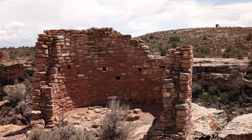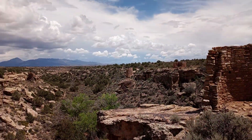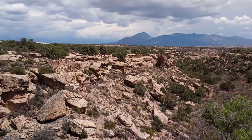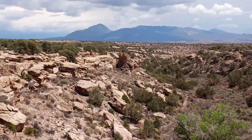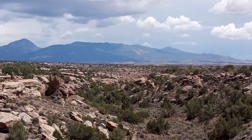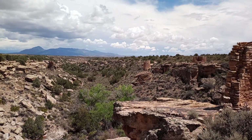Look at... Were they lookout towers? Because even over there, you can see some. I don't know if I can zoom there. Look at those mountains. It's like so majestic. I do feel like I'm on top of the world.